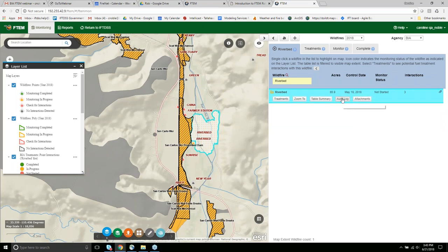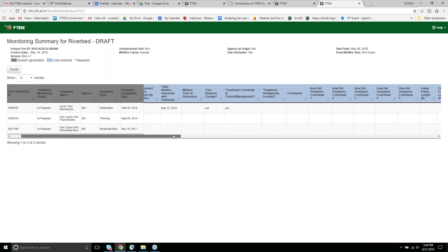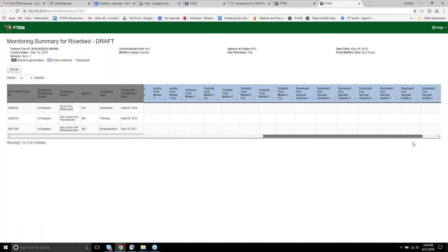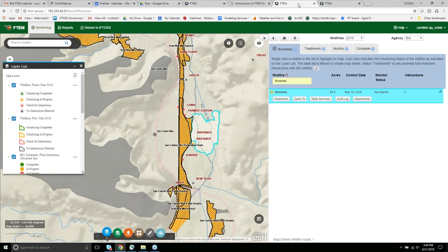Another thing to know is that there's something called a table summary, which if I click on that, is going to give me a tabular view of all the information that's been entered on this wildfire. There'll be a header about the name of the fire, cause, acreage, start date, etc. And then each treatment that was monitored as interaction is listed, including the monitoring status. As you scroll through, the required questions are listed first in the table, represented by the asterisk. And then you can scroll across and see. When you go all the way to the very end, it'll actually say who did the editing, so you have a record of that as well. And this can be downloaded as an Excel spreadsheet if you choose to. So just another thing to note when you get that table summary tab.